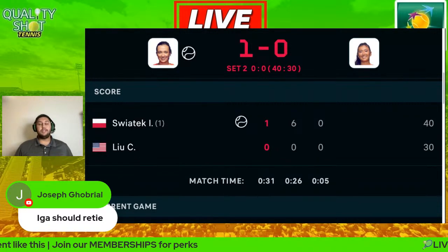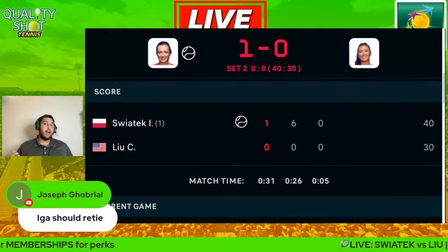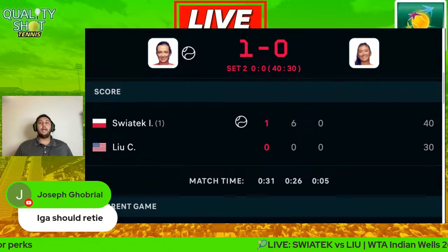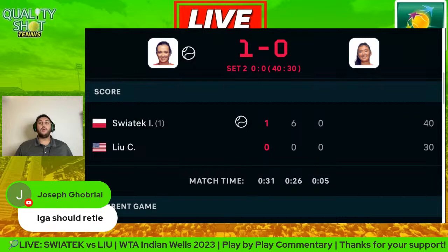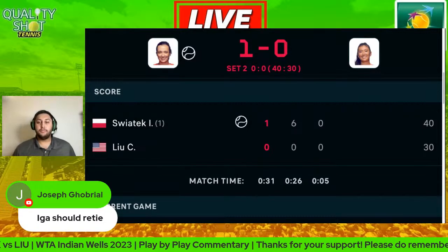Świątek finds a ridiculously good forehand cross that drags Liu out wide. She has to go on the defensive with a forehand slice, and then Świątek misses the regulation forehand for the approach shot, but she's still got another game point.